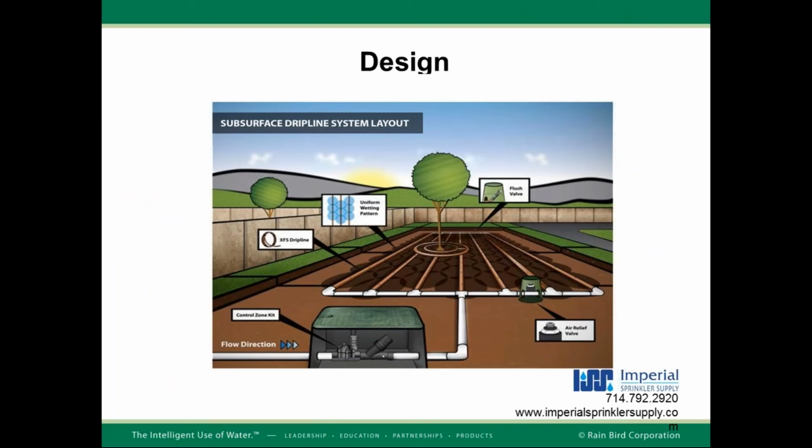Now, this is a typical layout. So we all start with our main line into our control zone kit, moving into our header, moving into the linear footage of our drip line, and the parameters that go with it depending on the application that you're applying it to. Now, the sure science way, there is no way to say, hey, it's only going to cost you $1,500 here, it's only going to cost you $1,400 there. But there are ways to help you guys bid and estimate a job if you're on a subsurface application.